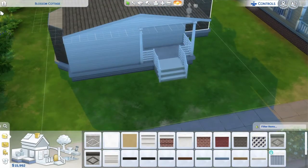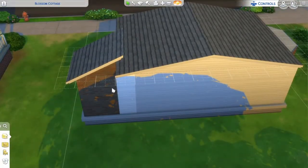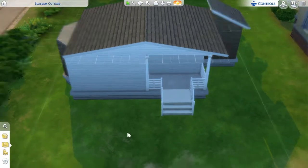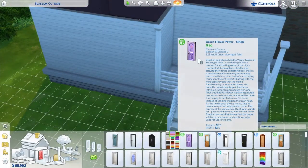So you can see I've put in the brick foundations, but I end up taking it away because it looks really tacky and I don't like it. So that's basically the outer shell of the house without any landscaping at the moment. And then the first thing I do is I'm going to add all the doors and windows that I want.